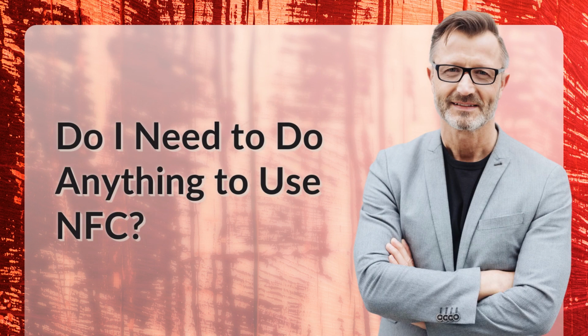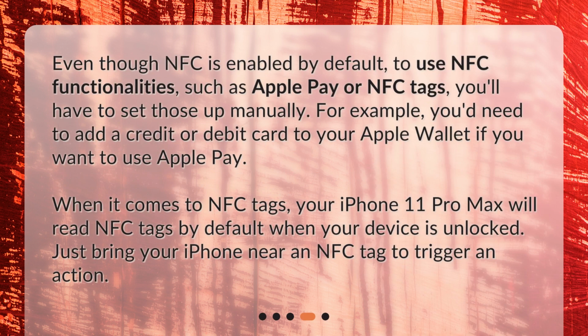Do I need to do anything to use NFC? Even though NFC is enabled by default, to use NFC functionalities, such as Apple Pay or NFC tags, you'll have to set those up manually. For example, you'd need to add a credit or debit card to your Apple Wallet if you want to use Apple Pay. When it comes to NFC tags, your iPhone 11 Pro Max will read NFC tags by default when your device is unlocked. Just bring your iPhone near an NFC tag to trigger an action.